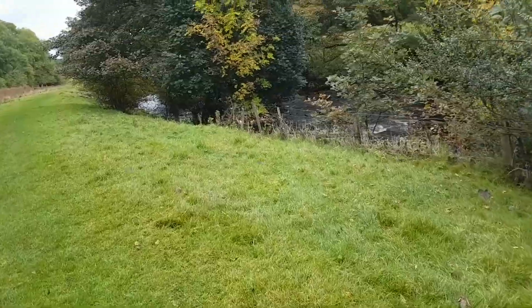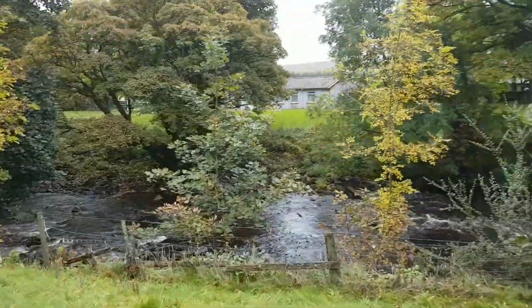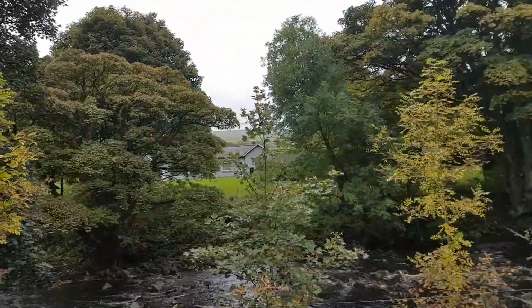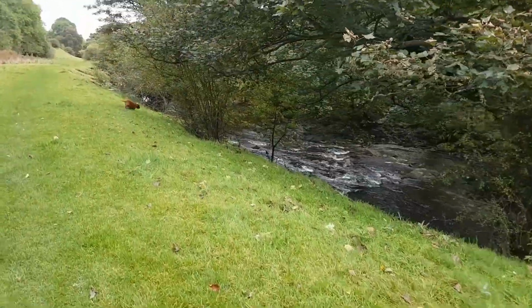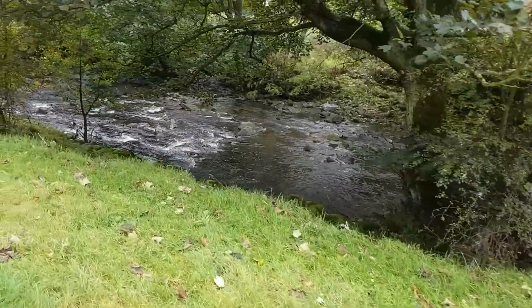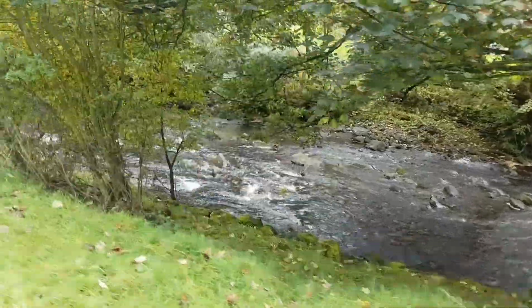Like I say, we're just on the banks of the River Wear. Absolutely beautiful place. The old station over the other side, when there used to be a railway track along that bank side. Apparently the sea trout are starting to run up on the river.